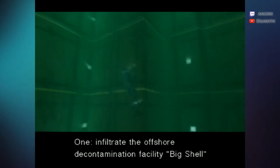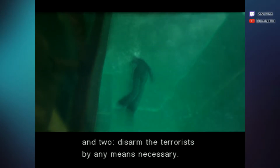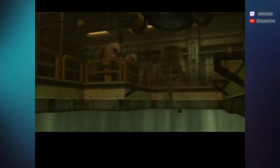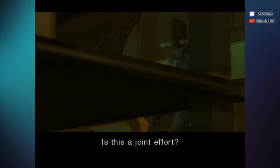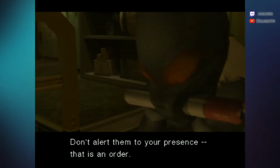You have two mission objectives. One, infiltrate the offshore decontamination facility Big Shell and safeguard the president and other hostages. And two, disarm the terrorists by any means necessary. You should know that SEAL Team 10 is also conducting a rescue operation. Is this a joint effort? No. Foxhound remains a covert body. Don't alert them to your presence. That is an order.